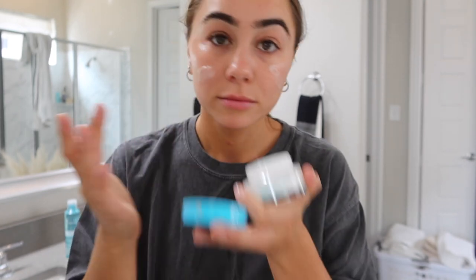Okay, and then I'm gonna go in with their gel cream moisturizer. This is 48 hour hydration. Smells so good. I really love the scents. I feel like they're so chic and European. Wow, it feels really cool. That moisturizer is very gel-like and really sinks in, which I really like for summertime. It's not tacky, but, you know, gel.